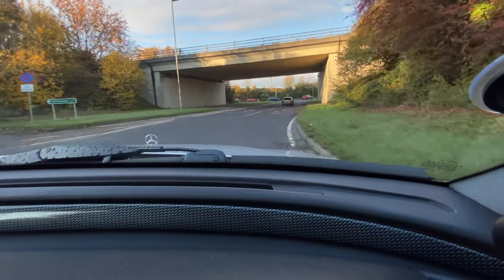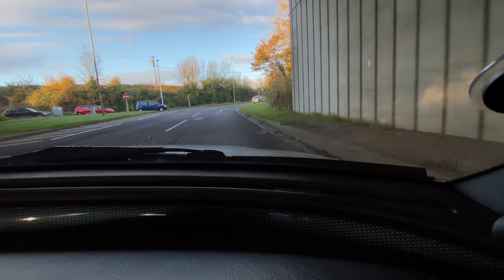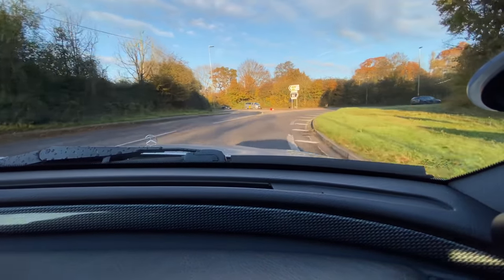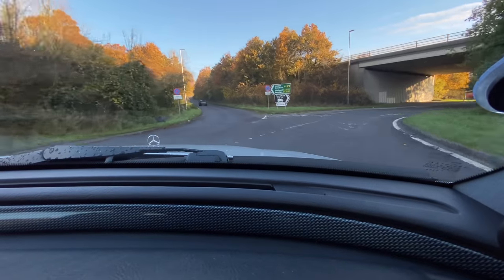I cannot wait to get there. Let's go. So today I'm driving my 1998 Mercedes C240. Now I have two of these cars. The other one's a C200. This one has the V6 in it, so it's slightly faster. And I might, if I'm lucky, be able to give it a little squirt up here, join the dual carriageway.